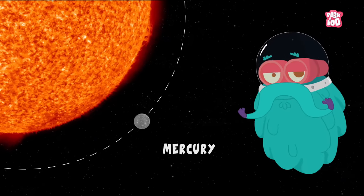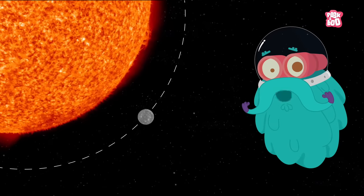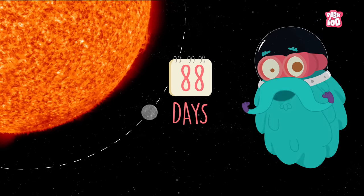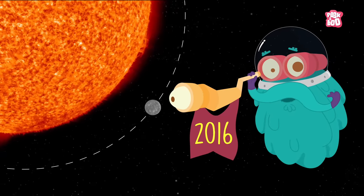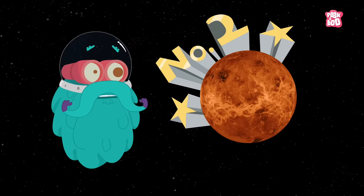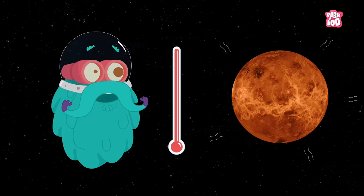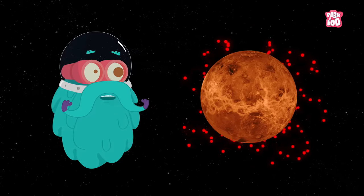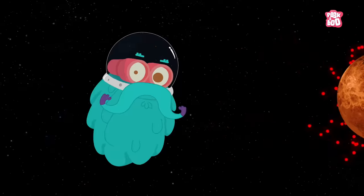Mercury. Mercury is the closest planet to the Sun. A year on Mercury is 88 days long. And you know what? You will see Mercury from Earth in the year 2016. Venus. Venus is the second planet from the Sun, and it is the hottest planet in the solar system. That's because it has a high amount of carbon dioxide, which traps heat inside it.